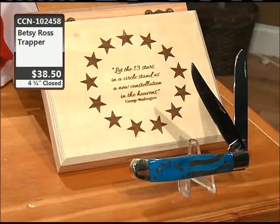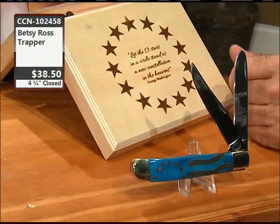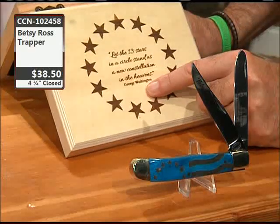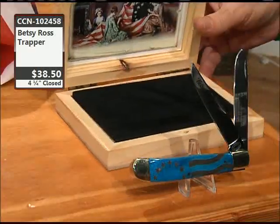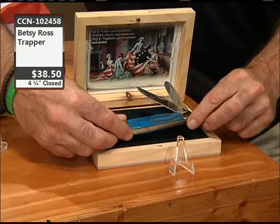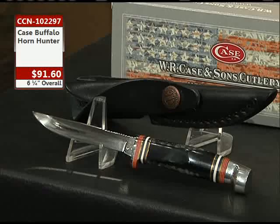That's lasered into the box. That is genuine, all-natural blue, smooth bone on the trapper. You have artwork on the blade. Let the 13 stars in a circle stand as a new constellation in the heavens. That was from George Washington. It's going to display with the blades open inside, just like so, at only $38.50. Both blades, once again, displays just like that, at $38.50 with the bonus flag to go along with that.